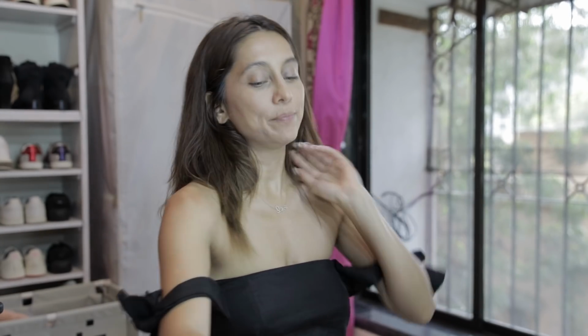See, it's already dried because I'm talking too much. So just a lot of patience, and this one's dried already. Oh my God. Okay, so if it has dried, just move it a little bit to wake it up. With the beauty blender, keep that handy because you're going to need it.